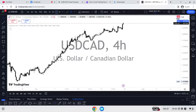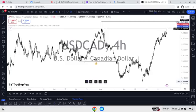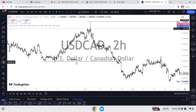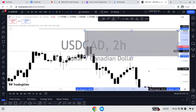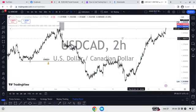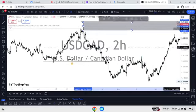Let's go to the 4-hour time frame. Let's go even further to the 2-hour time frame. Man, it's too far away, guys. If it was near, yeah, it would have made sense, but where it is now, damn, too long. It would take a lot of time. This is for swing traders or position traders. Because you see, did you see how long it took for it to just go there? It took a lot of time, guys, a lot of time.